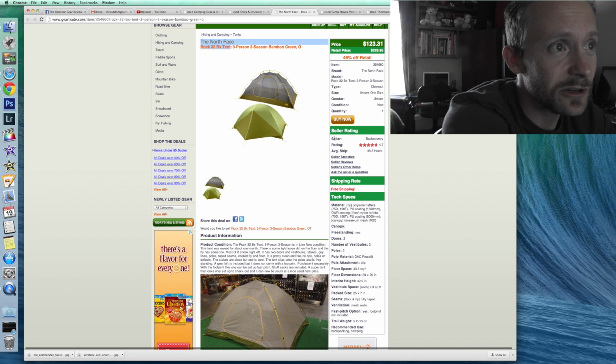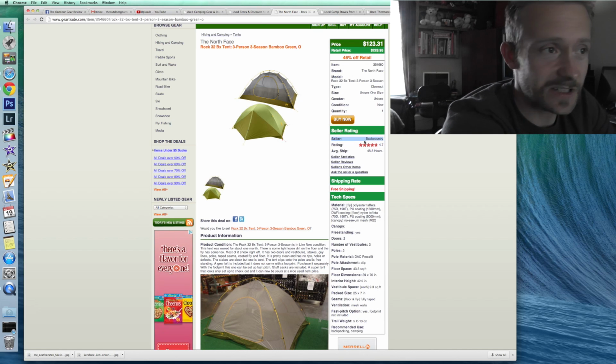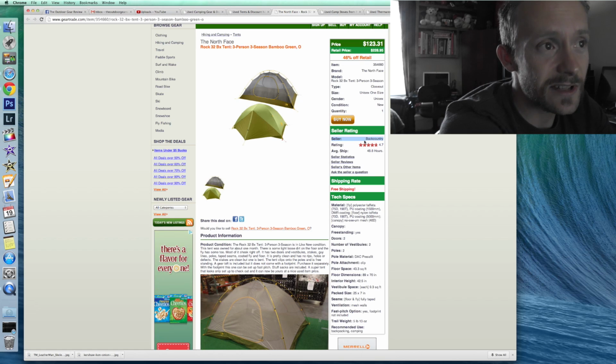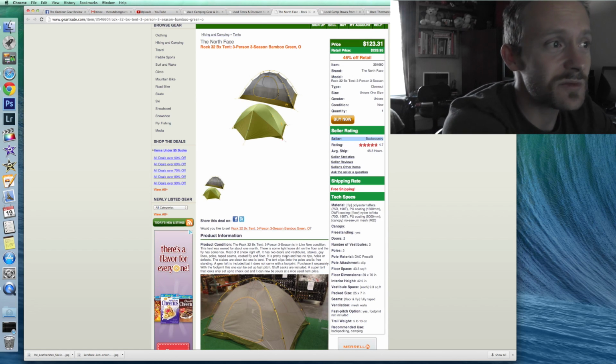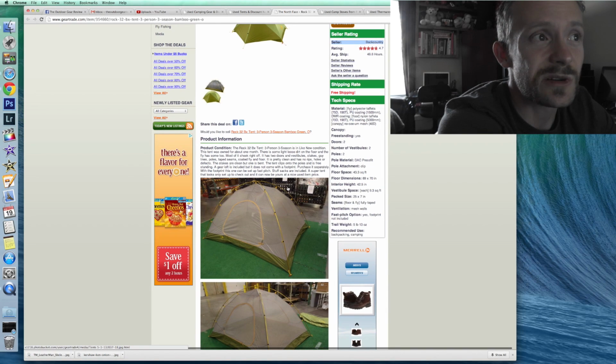Also, one thing to check out here, the seller is backcountry.com. That's right. This is the exact same site as, say, backcountry.com. These are the items that are returned to them. They have a lifetime warranty. You can return anything for the life of the product. So these items are often sent back for whatever reason. Some people use them one trip and send them back.